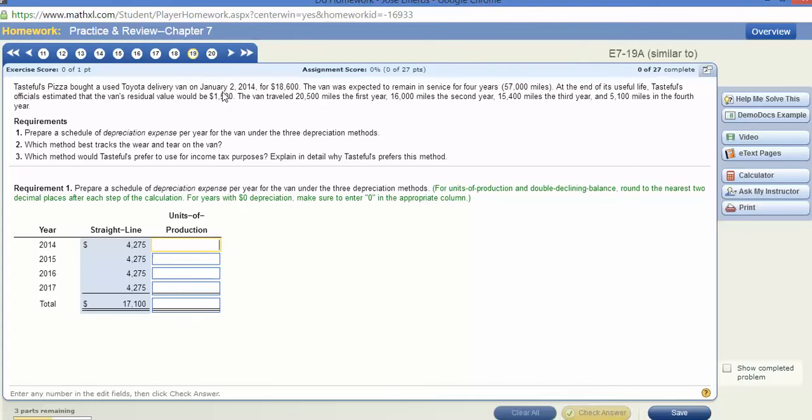And let's say that it had been bought on July 1st. July 1st is exactly halfway through the year. If it had been bought on July 1st, 2014, halfway through the year, you would not take a full 42.75, you would take half of that. And then the next year you would take a full 42.75 because it represents a full year. You would end up with another half year worth of depreciation on the backside to make the full 4 years. But just be conscious that this is per year.